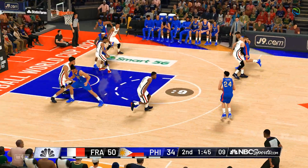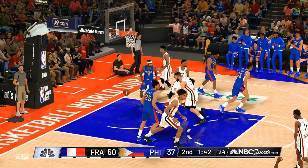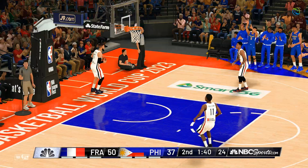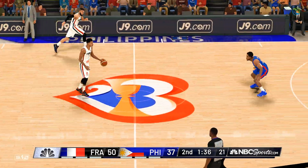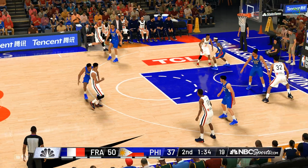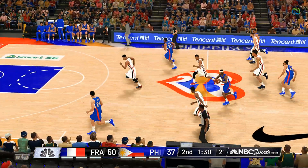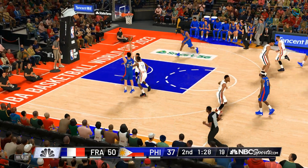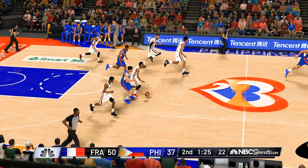The pass to Ramos. Launches it. Gets the three-pointer to fall. I'll tell you, he'll take that all day, every day. I'm sure he was shocked to find himself that wide open. Over to the left wing. There's 1:26 left in the first half of the game.